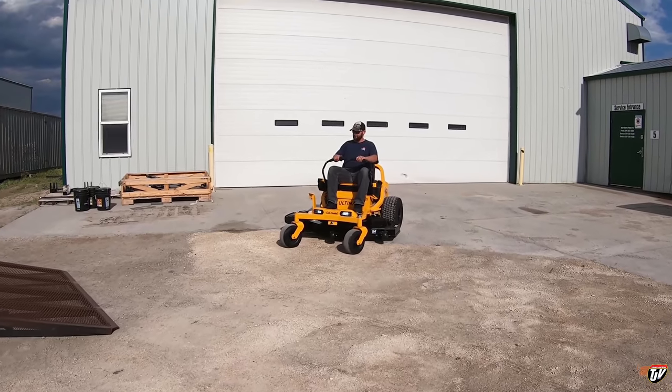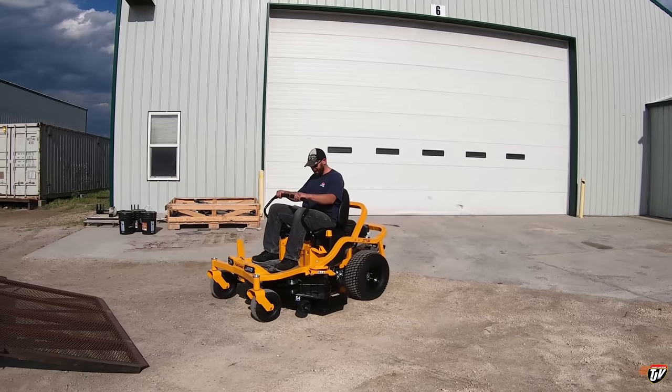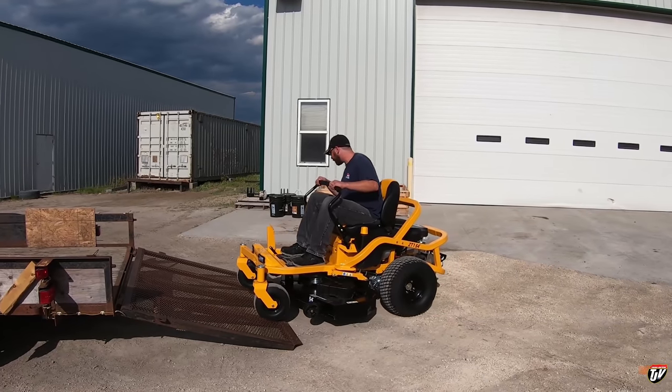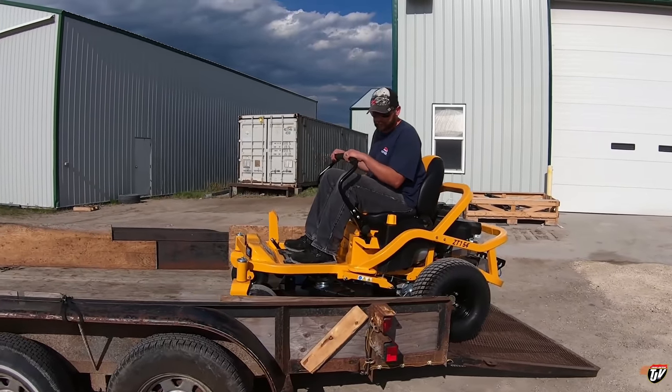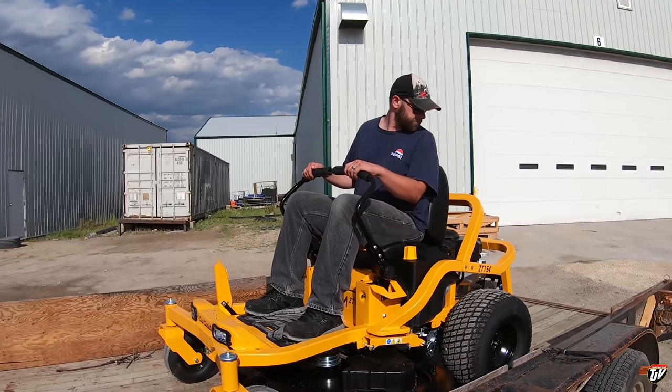Yeah, pick it up. We got to go get Dad's trailer and come back here so we can take it home and use it tonight yet. Exciting. Here we go. She didn't fly off the trailer. Welcome home, Cubby. I named her. Cubby? That's a good name. Cub Cadet. Cubby.